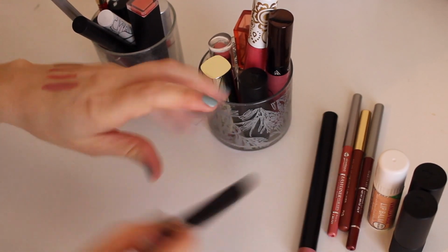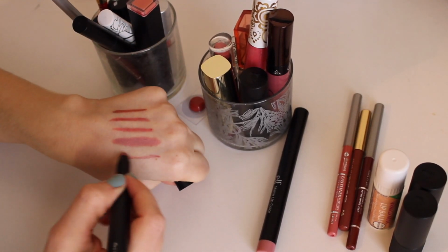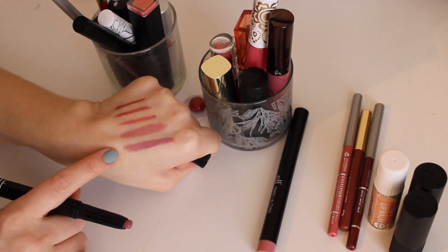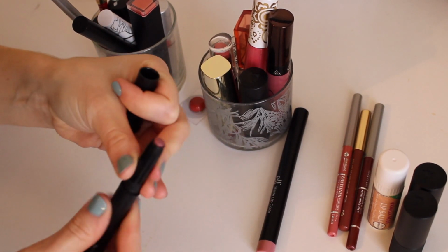And then I also have that in the shade Tea Rose, which is a little bit more cool toned, almost like a lavender nude. Those are really similar, actually, now that I look at them side by side. But this one is definitely a little bit cooler and has a little bit more of a purpley shift, and those are matte.